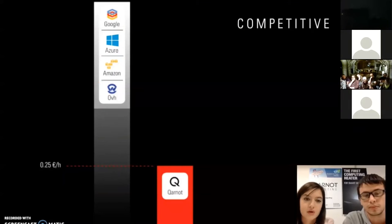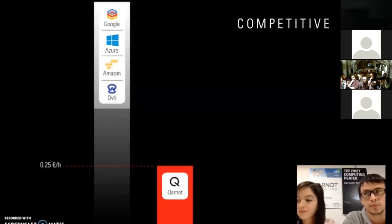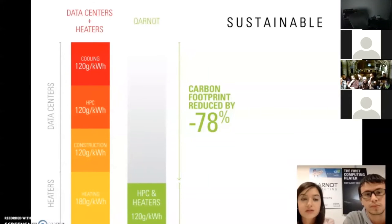So this is a benchmark to give you an idea. And this also has a tremendous impact on the carbon footprint overall, for both the heating and the computing power used. So this is really the more sustainable way to do your computations.